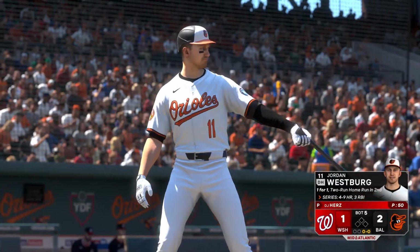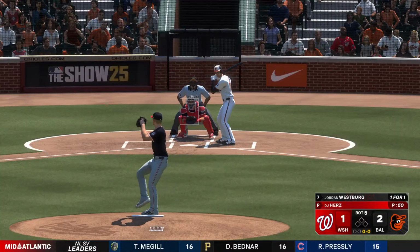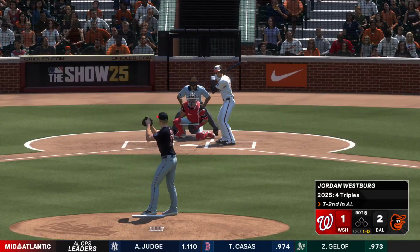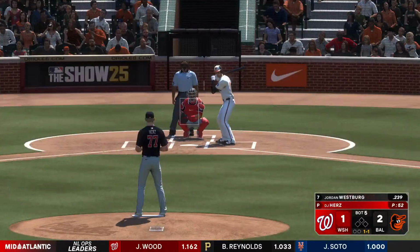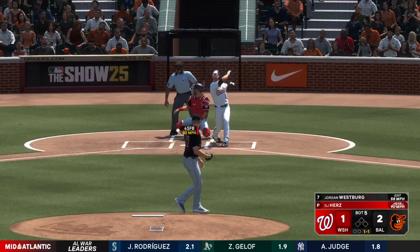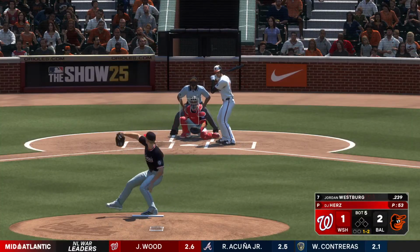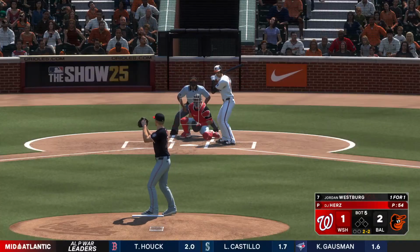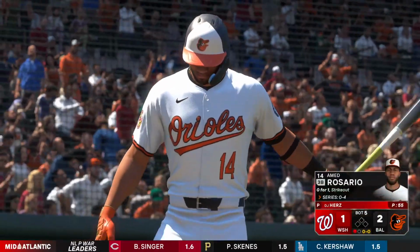Back here in Baltimore, ready to go for the last half of the inning. And now the DH, Jordan Westburg. And that one upstairs, ball 1. Late swing fouled off. Next pitch is outside. Swing and a miss, and he struck him out. Now 5 strikeouts for him on the mound.